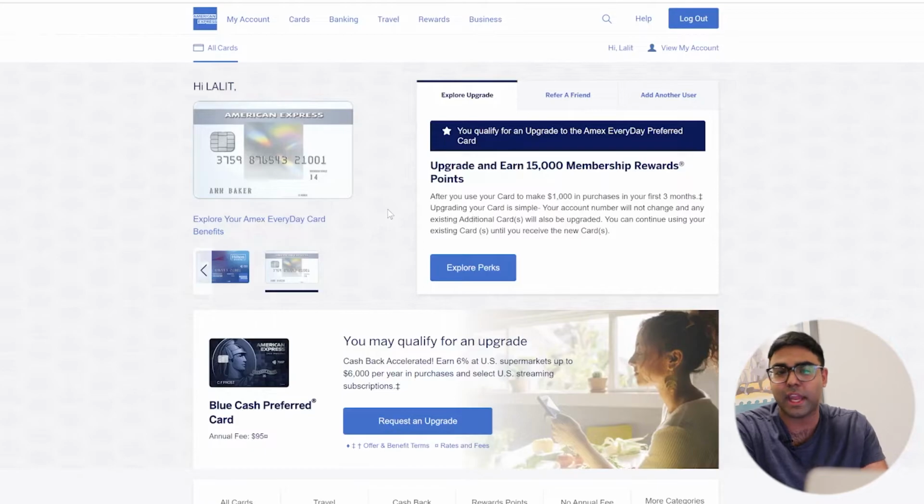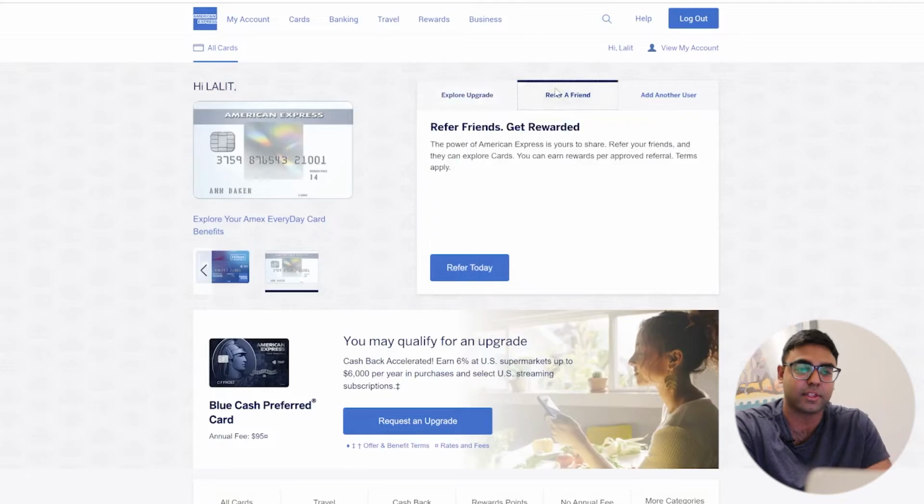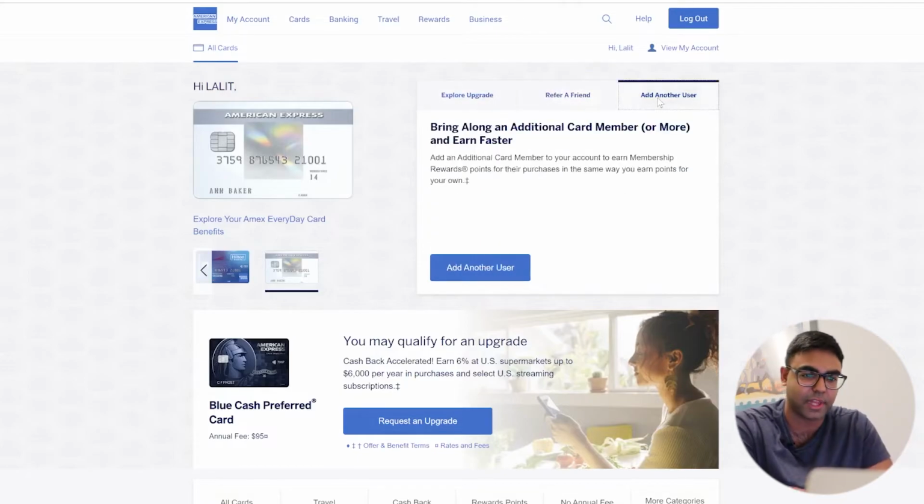Finally, in this section, you have the Amex Everyday card. So this one is a no annual fee card. And what they're saying is earn 15K membership reward points after making $1,000 in purchases in your first 3 months after the upgrade. And in terms of the annual fee, the Everyday Preferred has $95 in terms of an annual fee, and the Everyday itself has no annual fee, so something to consider if you're choosing to upgrade. And looking at the Refer a Friend, nothing extra in terms of language, and in terms of an authorized user, you don't really get anything extra in terms of incentive from what I'm seeing right here.